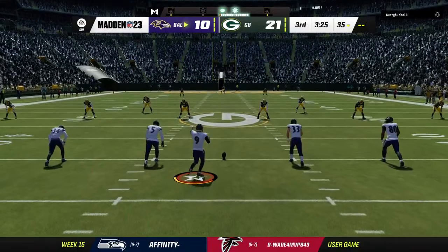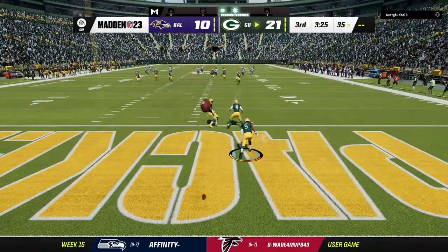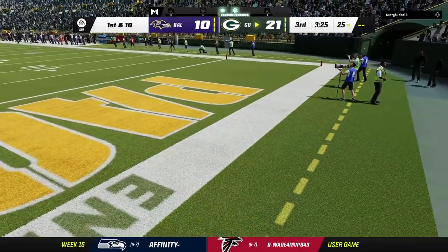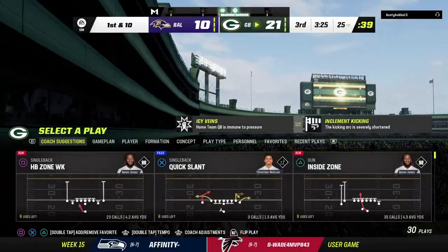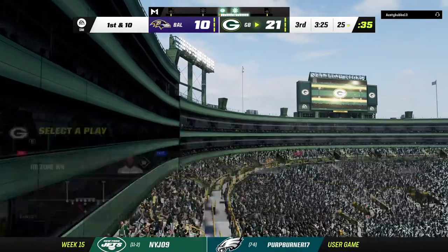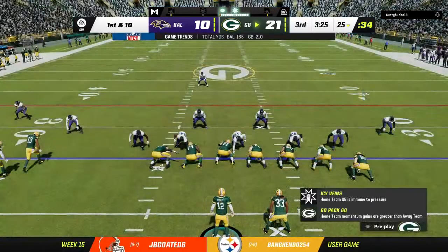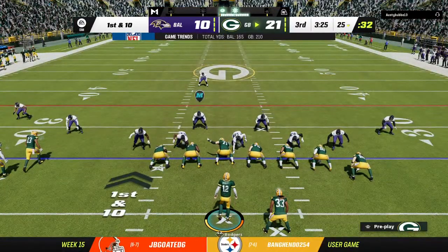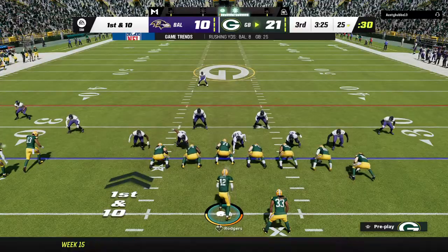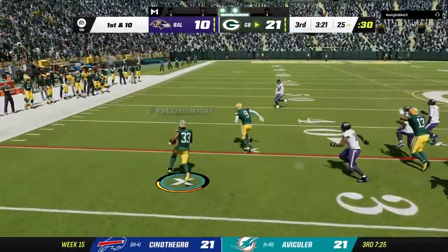Tucker now to kick it away following the touchdown. And they will not get a chance to return this one as it's through the end zone for a touchback. The Packer offense ready to get their next drive underway. They were able to extend their lead with an opening drive touchdown here in the third quarter, but that just got matched a moment ago.